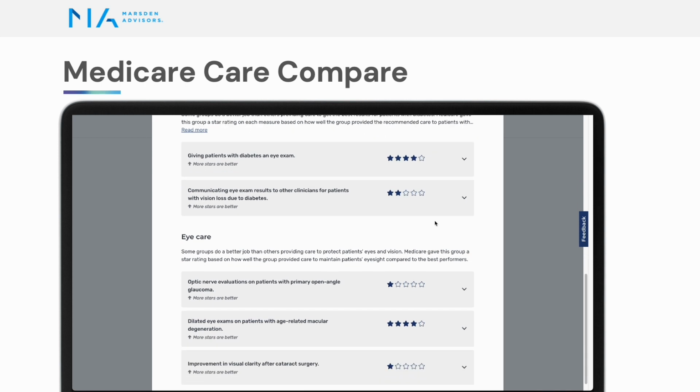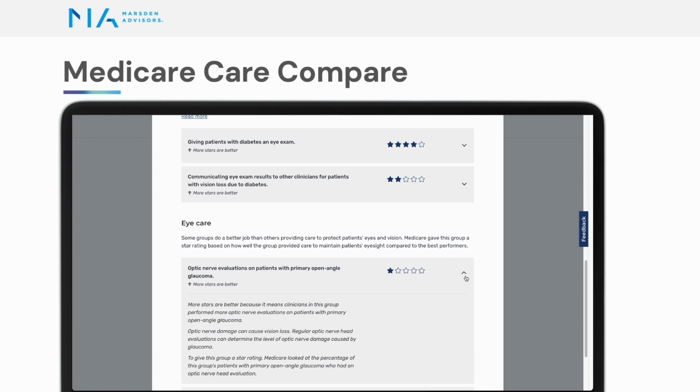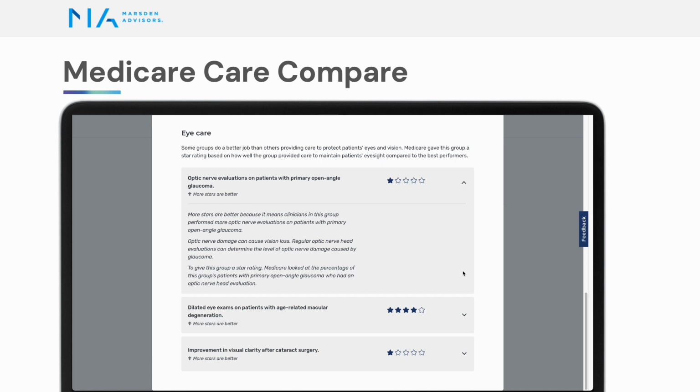And you'll notice that there is MIPS data available on this page, including which improvement activities were used. You can see all of the providers who are at the group and the locations. And then if you click on the performance section of quality, you'll see certain quality measures that came from the MIPS reporting. And as you can see here, there are some that are just 1 star. And for this practice, a 1 out of 5 on a glaucoma measure probably isn't the greatest thing to have out there. So improving your MIPS scores actually impacts what your patients are able to see. And when they're shopping around for a doctor, that may have an impact on who they choose.